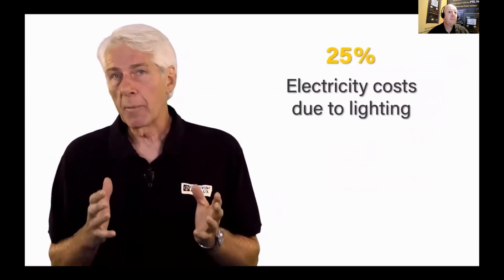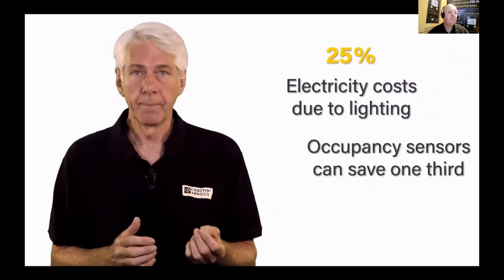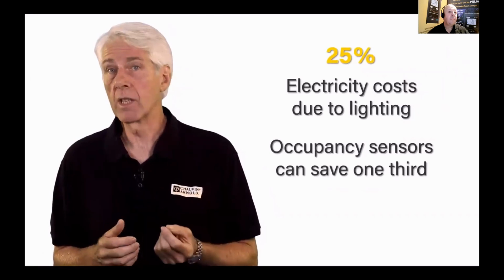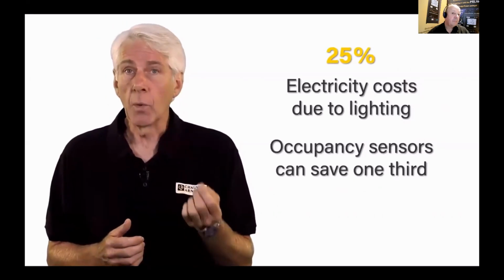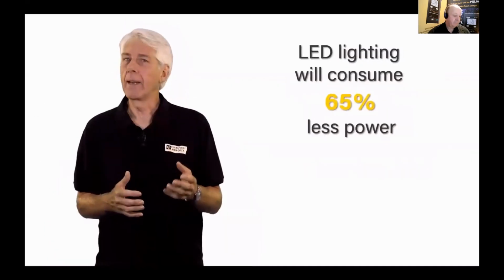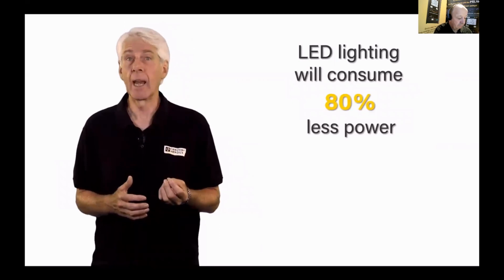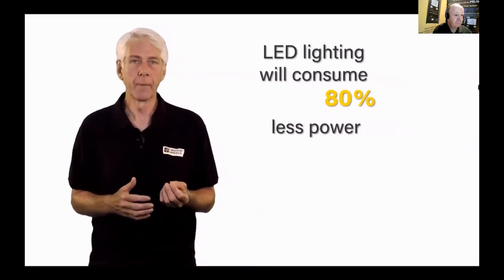On average, 25% of an organisation's electricity costs come from lighting. Occupancy sensors can reduce this by nearly a third, with daylight sensors offering even greater savings. And LED lighting consumes 80% less power than incandescent lamps for the same light output.